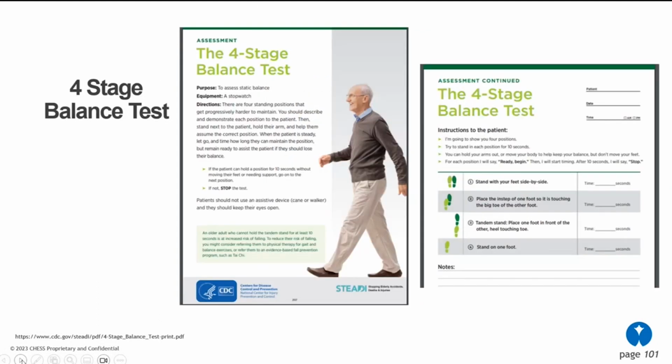The four-stage balance test, this one's a little bit trickier. The patient doesn't necessarily have to walk, but they have to be able to hold their position. I know the fellow in the picture is walking, but that's not quite what this one is about. If you look at the right side where it shows the little shoes, the first thing they have to do is stand with their feet side by side. Then you make them stand there for 10 seconds. If they can't do it, you record the amount of time that they can, but at least 10 seconds.